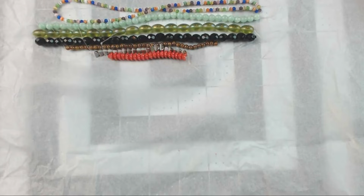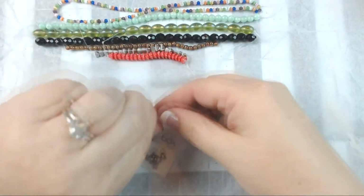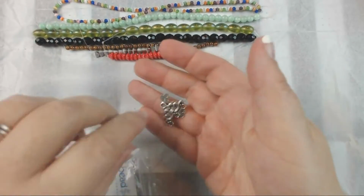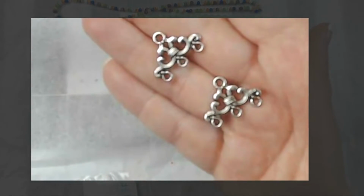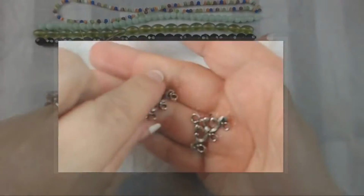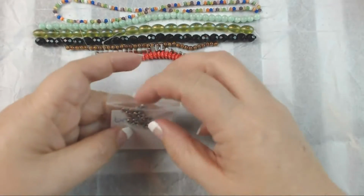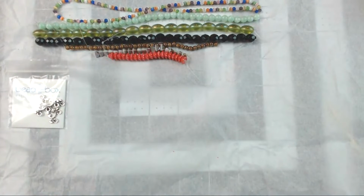Now we have our additional items. Okay, I'm excited about this one. So we have 2 pewter connectors, and I'll go ahead and pull all these things out for you to see. I like this. They've been sending us a lot of antique things, and I like that we have some silver now because I wear silver a lot myself personally. So 3 strand connectors for silver. I think I have some ideas for that.